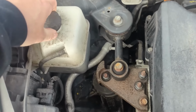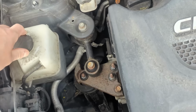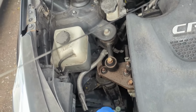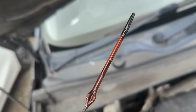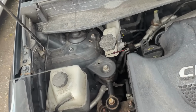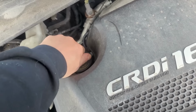Coolant's at the right level. Is it oily or nasty at all? No, doesn't look it. Oil level, I just need to clean that off probably, but what's that, about a quarter way up the dipstick possibly. So I haven't checked the service history yet, probably benefit from a service.